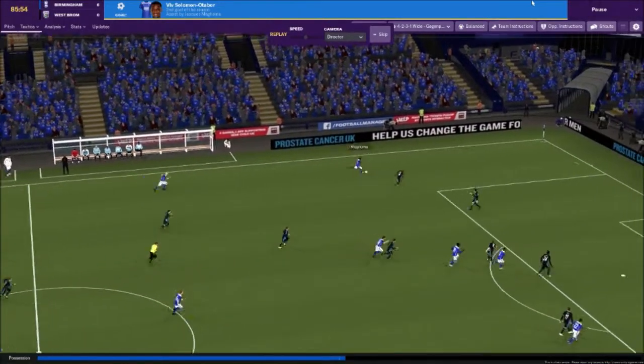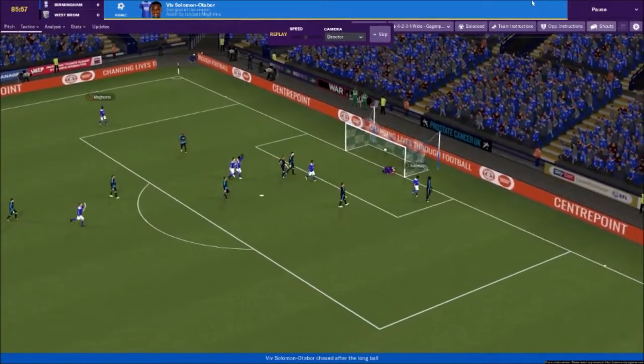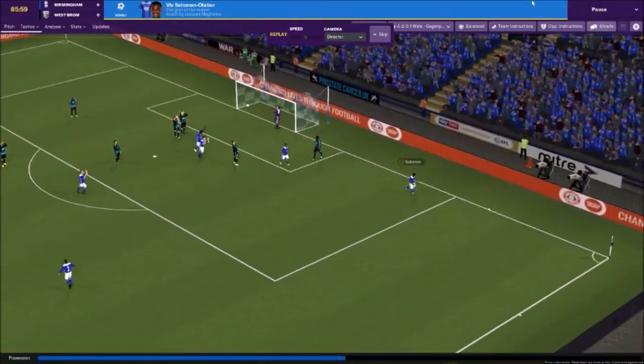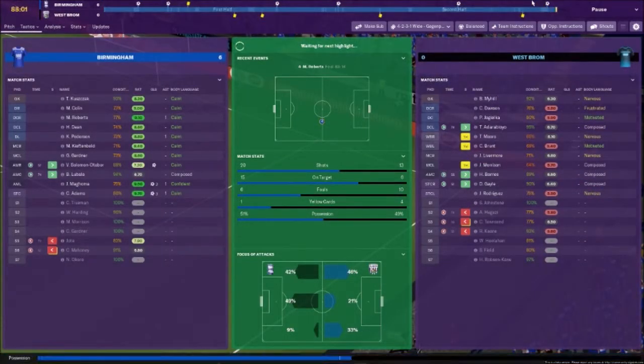This is the best I've seen us. We're working so well, and Solomon, only a substitution, but such a good header. He's such a good player on that right wing, and seriously, the right wing and the left wing I've got covered now, so I don't have to worry about those wings anymore, which is brilliant.